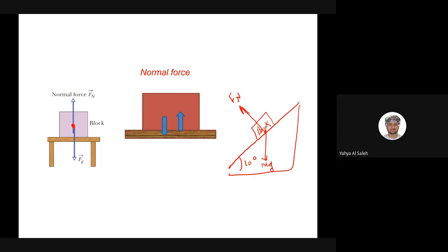Now, this is another common confusion. Because most of our problems are non-angled like this, we always see the normal force going up. And so quite a few students, for example, in the reading check, chose the option that the normal force is upwards, perpendicular and upwards. And the truth is, it has to be perpendicular, but it doesn't need to be upwards. For example, here, it's not upwards. Here, it's at an angle.